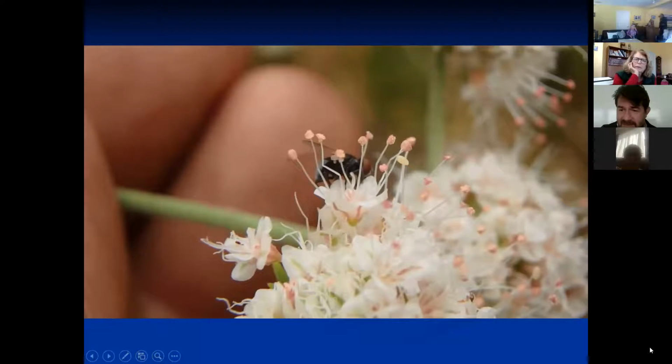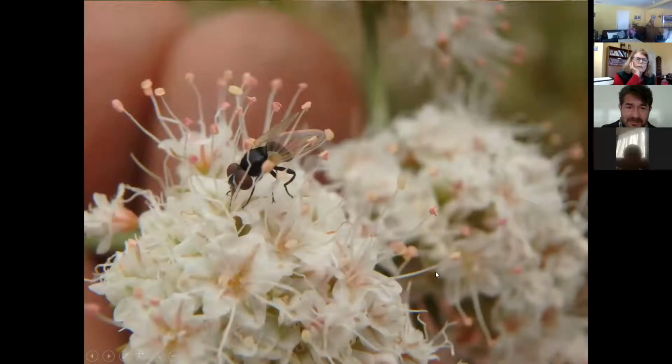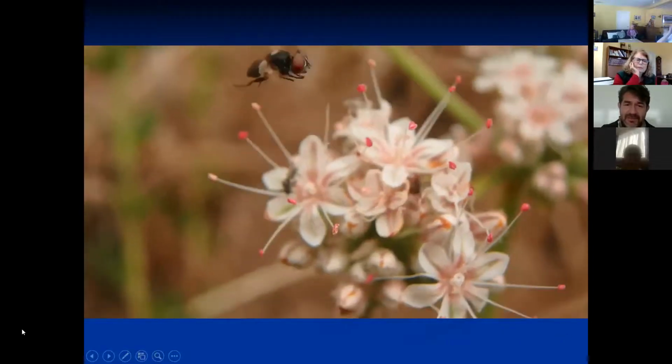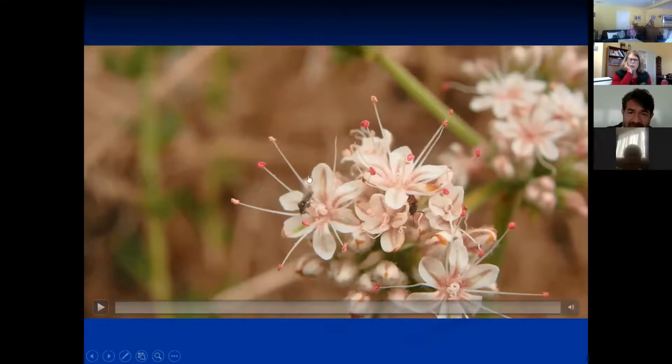So I mentioned the mouth being specialized. So here's the fly also with some hairs. And here's where it's probing. So it does have a long enough mouth that it's going to be able to reach. And so here's a couple more other flies or midge. So there's a very tiny midge here. Let me play this again.